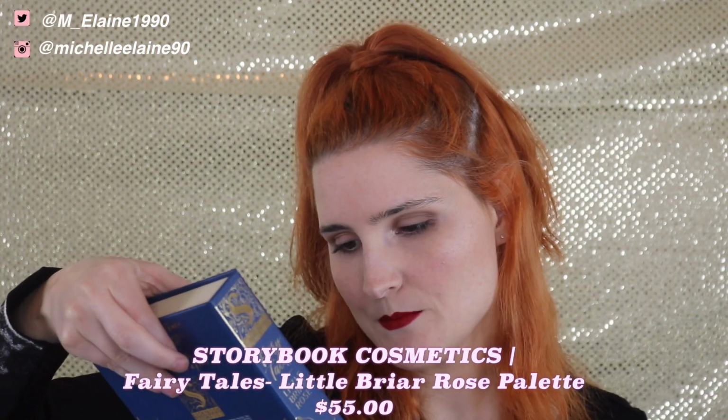Okay, so the next thing I am grabbing out of here is this big guy. It is the Storybook Cosmetics Fairy Tales, and this one is Little Briar Rose. I know there was the Briar Rose one, or the Robin Hood one, I believe, were the choices that you could get. This happens to be the one I got. Honestly, I wasn't too picky about which one I got. I mean, I didn't get to pick which one I got, but you know what I mean. This just happens to be the one that ended up in my box, and this is what it looks like.